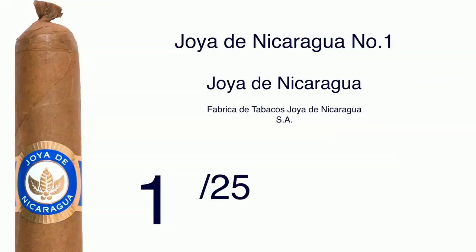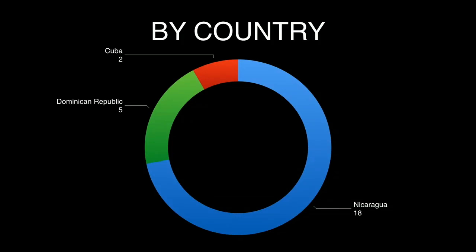So if you are wondering about how things went in terms of performance by country, and if you weren't keeping track on your scorecard at home, you will find that Nicaragua absolutely killed it this year as far as dominating our top 25 list. As you can see, Cuba and the Dominican Republic had a combined 7, and Nicaragua had the remaining 18. I think much of the discussion should be about Nicaragua, certainly a country going through some issues unrelated to cigars, but the performance of cigars coming out of Nicaragua continues to be stellar.